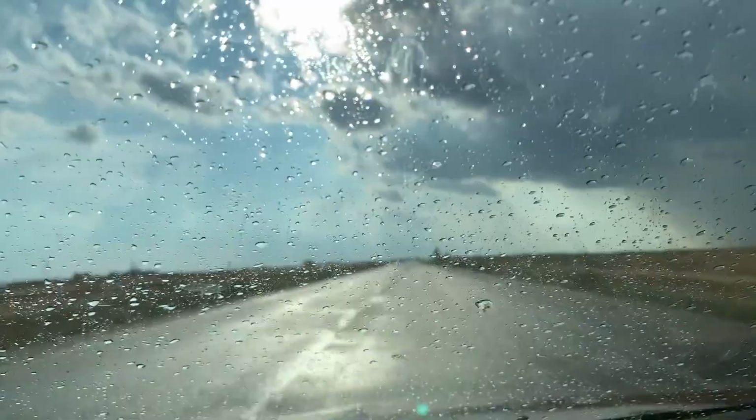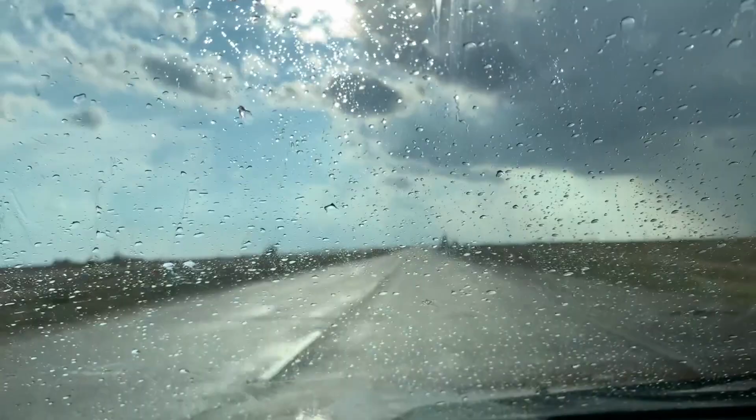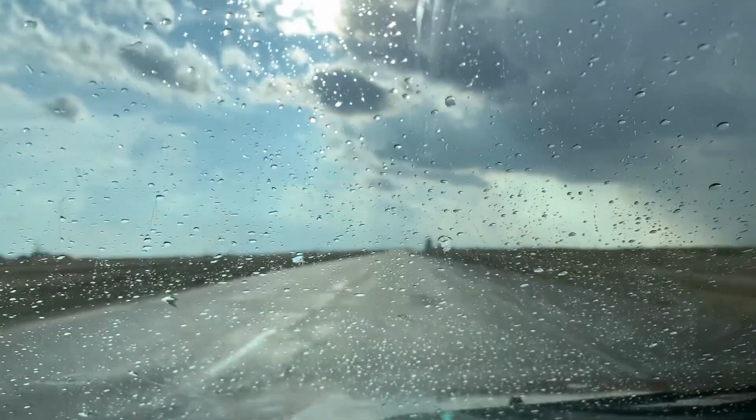Moving out of this storm, I think this is moving east, so it should leave us be if it continues that way, but God only knows with these storms out here. So I'm going to keep rolling, get to our spot shortly, and let's start finding some snakes.